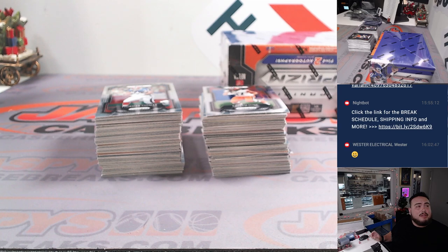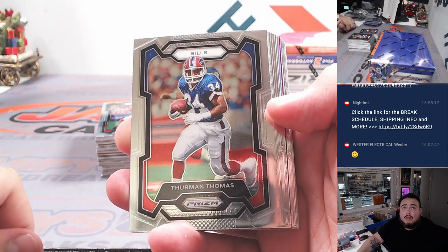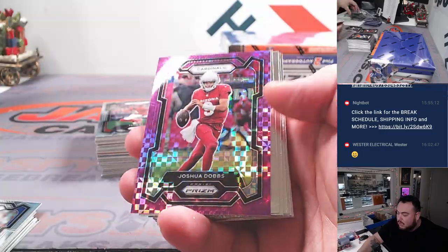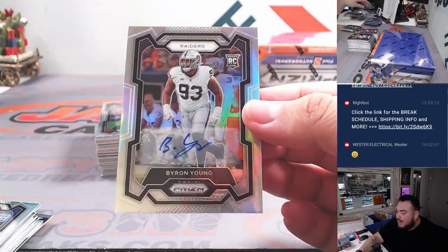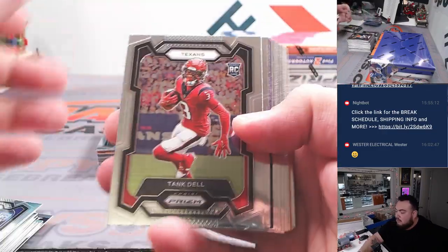Why doesn't my game pop out anymore? Alright, here we go. Devon Witherspoon retro. And how about a little Joshua Dobbs as a Cardinal to 49. Byron Young for the Raiders autograph. Raiders is Francis. Tank Dell.